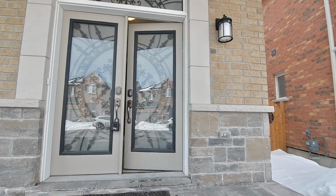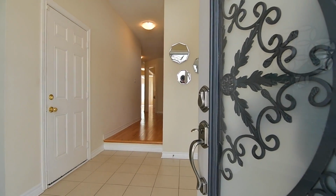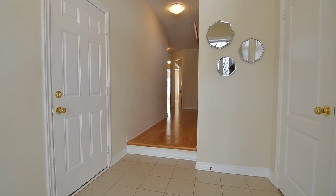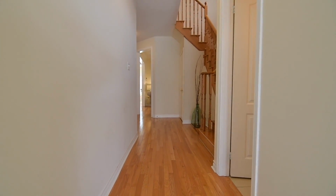neighborhood. The double front entry and its transom are accented with scrolled wrought iron inserts and open into a spacious ceramic tiled foyer with 2 coat closets and access from the double-car garage.